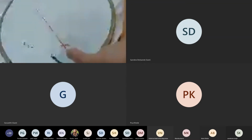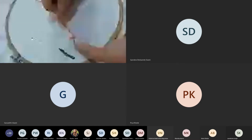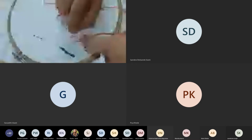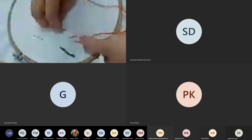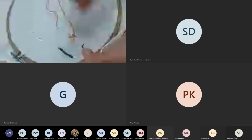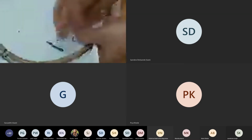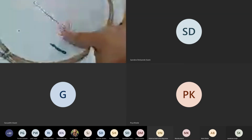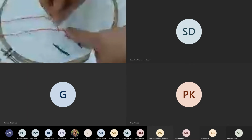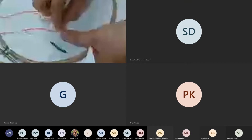So now I'm just going to extend it and exactly lift it below this point. So your first stitch will appear like a cross stitch, and for the next, make sure you insert the needle in the same line.